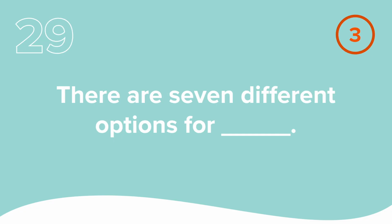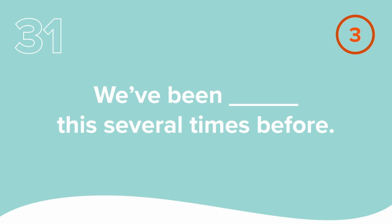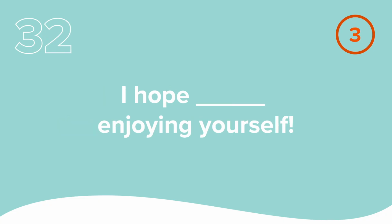There are 7 different options for dessert. He used to require assistance to climb the stairs. We've been through this several times before. I hope you're enjoying yourself.